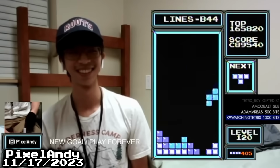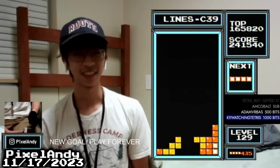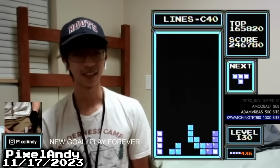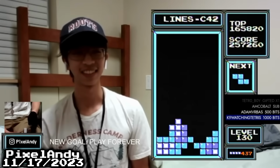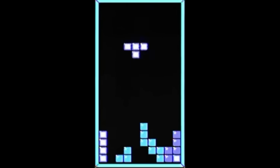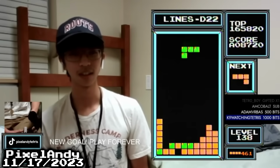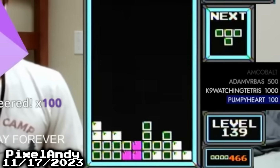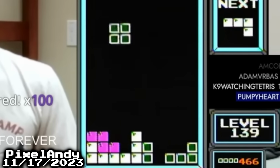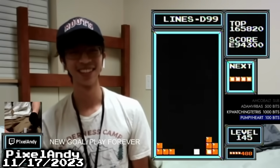Passing level 120, Andy was still rolling. But then, just 8 levels away from glitched colors, he misdropped. Thankfully, his stack was still low, and it was a quick recovery. But it was a sudden reminder of how quickly things can get out of hand. On level 138, Andy entered the glitched colors. 8 levels to go before reaching Dusk. He played through the bizarre-looking colors, and then was moments away from level 146. It was time for Dusk. And yet, when he got there, I don't think he was ready for it.